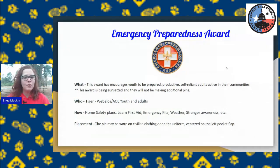And this, again, is Tigers through Webelos and Arrow of Light. And you adults can earn this as well. So mom and dad can earn this alongside their kiddos. So they need to make home safety plans, like their fire escape plans, flood plans, electricity plans, how to turn off the utilities in their house, all those kinds of things. They need to learn some first aid. They need to learn about weather dangers. They need to create a family and personal emergency kit in case of emergency. And then it talks about stranger awareness and all sorts of emergencies, so they are prepared as youth and beyond, and helping them to grow into successful adults. The pin can be worn both on civilian clothing and on your uniform, centered on your left pocket flap. So that's where that puppy goes.